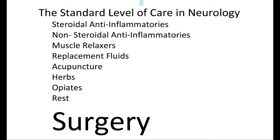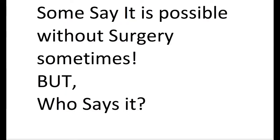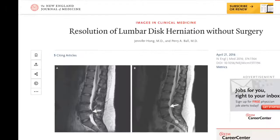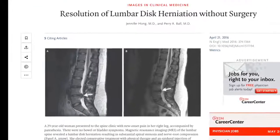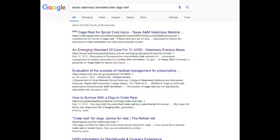Where surgery was always considered the prime option, there's room for others now. Can the standard level of therapy be improved in intervertebral disc disease? Are there alternatives to the standard level of care? We believe the standard level of care is changing rapidly. But who says it? Well, the New England Journal of Medicine says it: resolution of herniation without surgery.